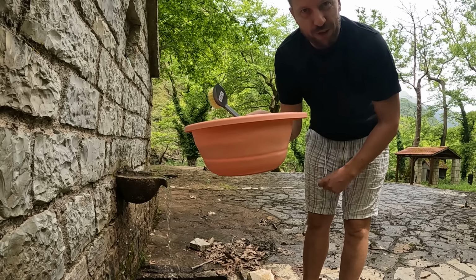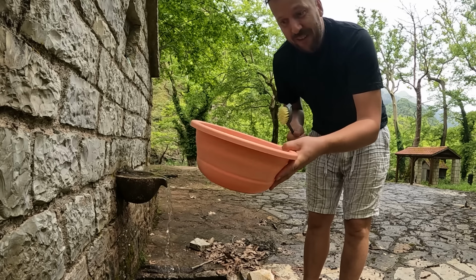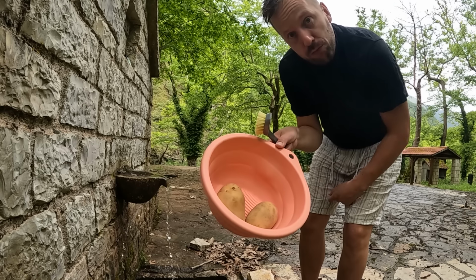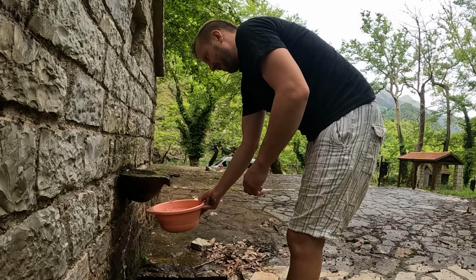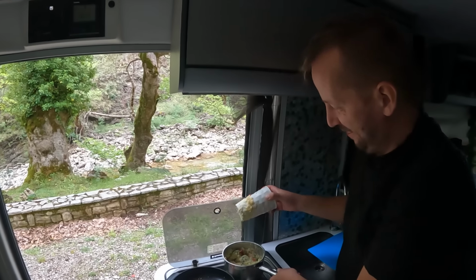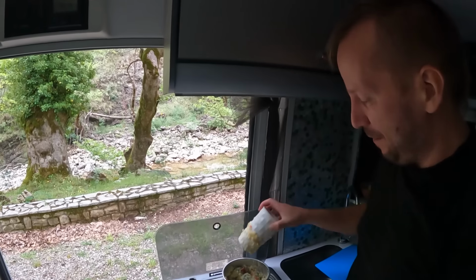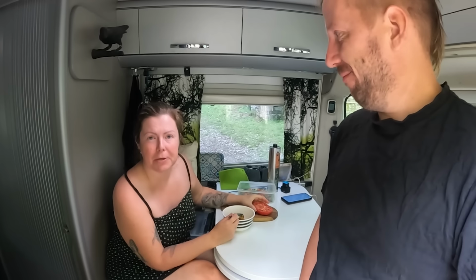This bucket has been a great addition to our van life. You can wash our potatoes, Sarah's head or the van, or just carry water for something. Now I'm using it to wash potatoes. Quick lunch, pork chops and mashed potatoes and Sarah's tofu. Coffee mug as a mashed potatoes tool. Yeah. Multi-tools every time, every day. And on the way here we popped to the supermarket and bought some vegetables, so now it's like half a tomato.